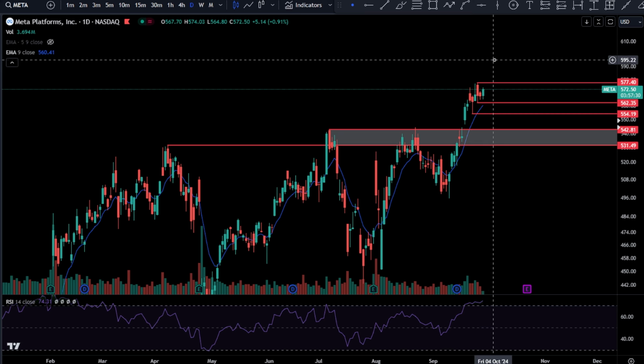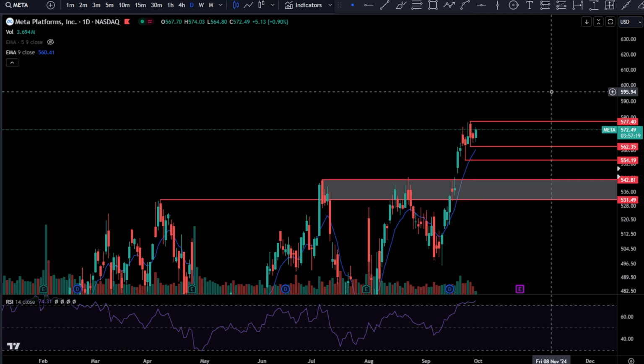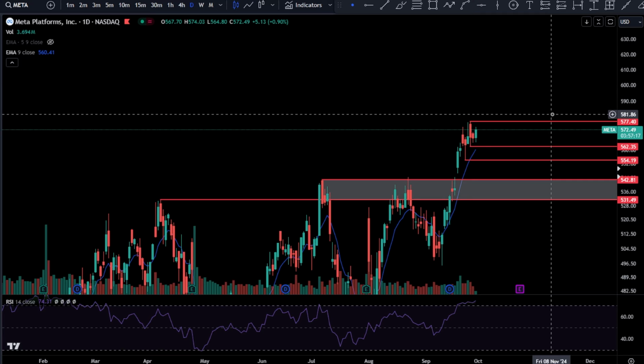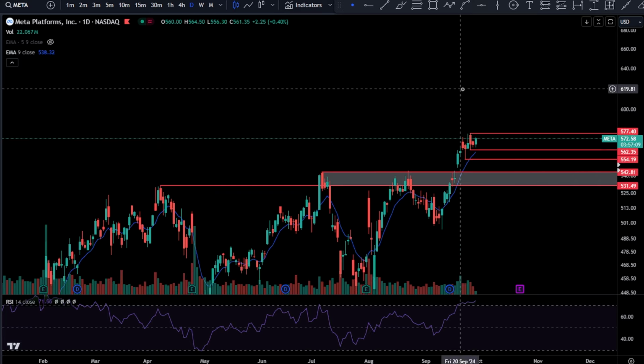Now, I'm not saying that's going to happen, all right? But regardless, I think you're heading up to 600 beans over here on Meta. I don't know if it's going to pull back or not, but I'm just saying we're heading up to 600. Take out 577, expect to move to 580, and then you just follow along with the cycle levels above there. You got 585, 590, 595, 600. That big 600 round number right there, I think that is where we're headed.